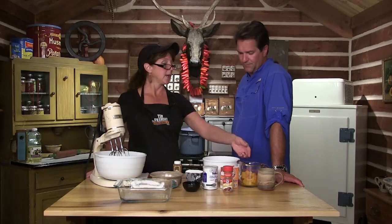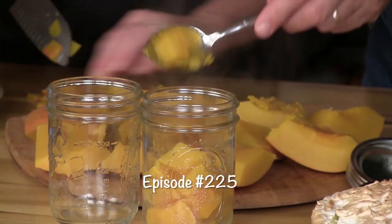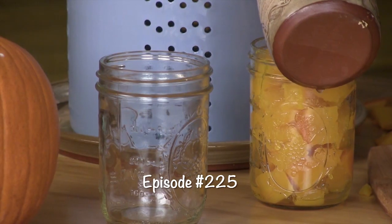All right, tell us how to make this. It's really easy. It's a lot like carrot cake. I think that's why you like it. You had canned pumpkins, remember? A couple weeks ago. If you want to learn how to can pumpkin, check back to our canning pumpkins piece. It's a wonderful thing to do.